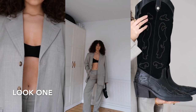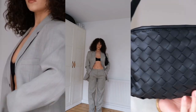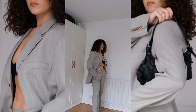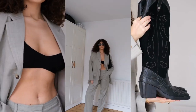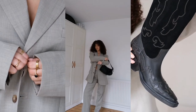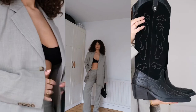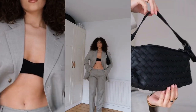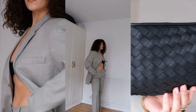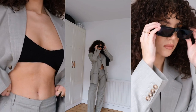So let's go ahead. This first look is a really great one for anyone who's not super girly. You can't go wrong with a suit, and this lighter shade of grey is great for really bringing in spring. I also think wearing a smaller crop top underneath is perfect for warmer weather, and it makes it look a bit sexier. Of course, if you don't feel confident wearing a bralette underneath, then a t-shirt is also a great option. And I love a western boot for spring, as it's dressier than a trainer and not as wintry as a chunky boot. I think they just add a really interesting element to a look.